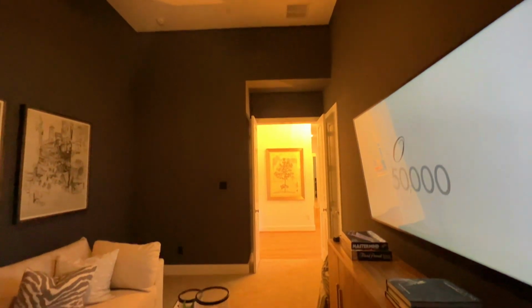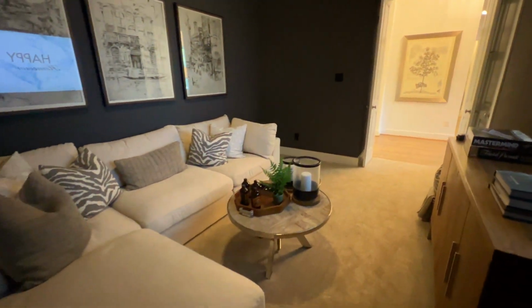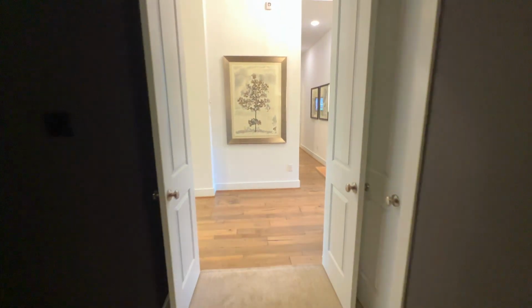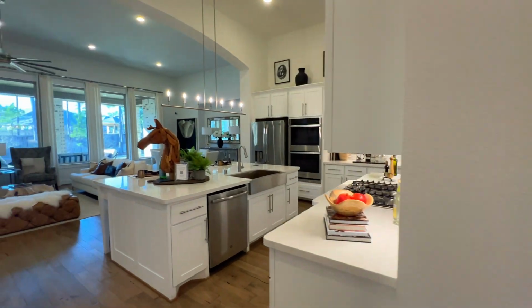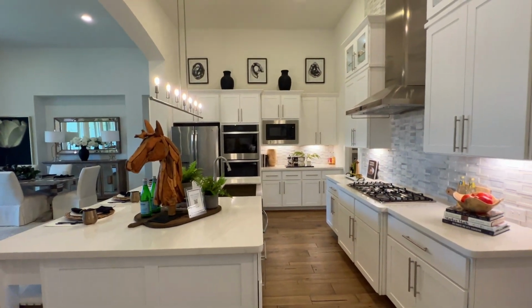If you wanted to add the theater-like seats right here, or if you wanted to just keep the sofa, you're definitely good to go. And also, even if you wanted to put a projector in there, you would definitely have plenty of space. So right here is going to be the beautiful kitchen.